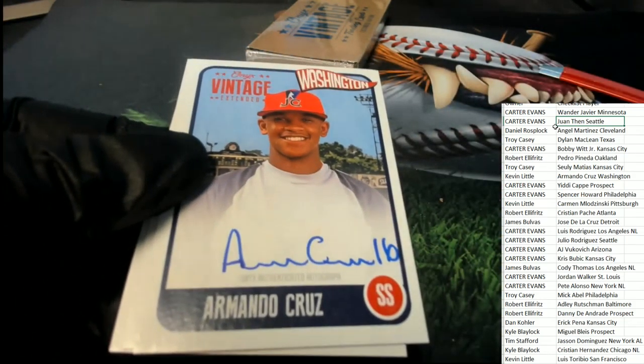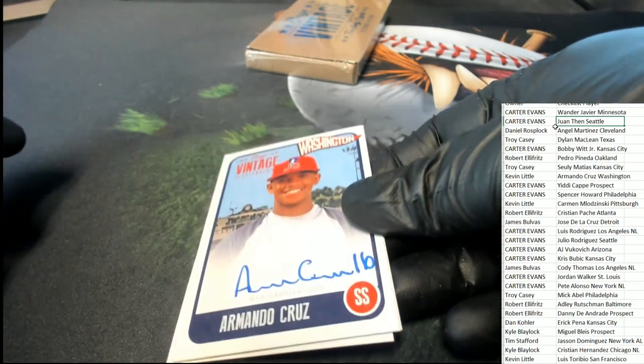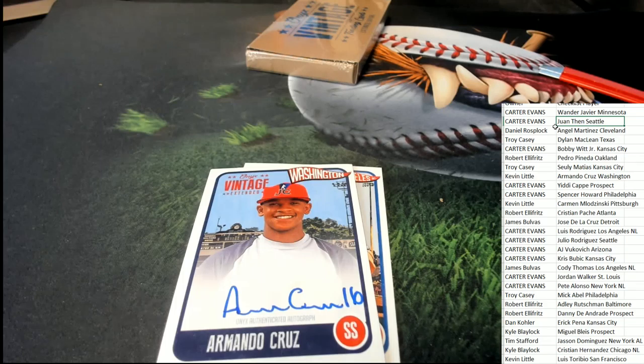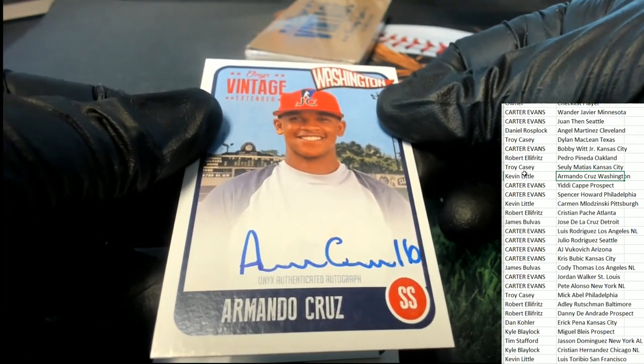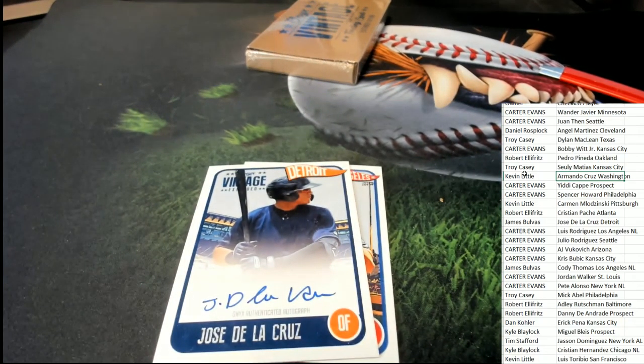Next up, on-card auto, Armando Cruz. Kevin L. picks up an autograph. Nice one. You got a blue ink. Armando Cruz, blue ink's number 250. Nice one. Next up in the break, Jose De La Cruz. I can already see James is picking up an auto out of the box break. Way to go, James B.